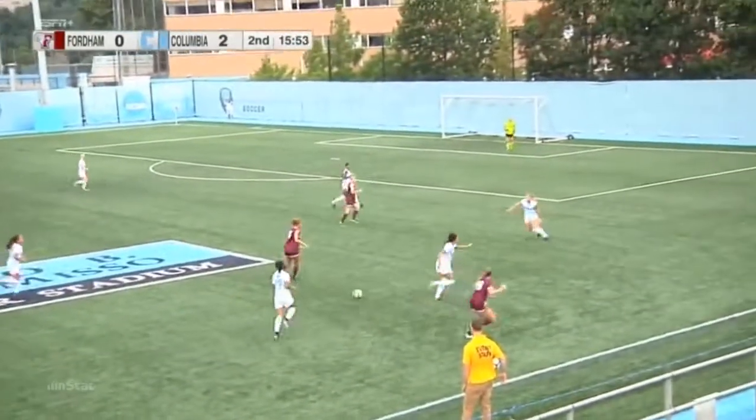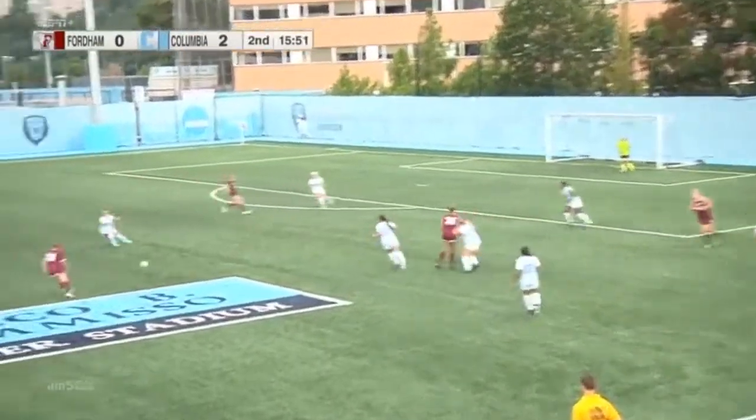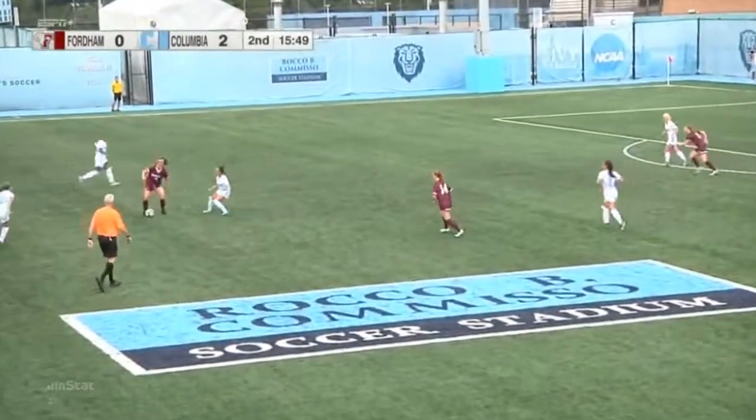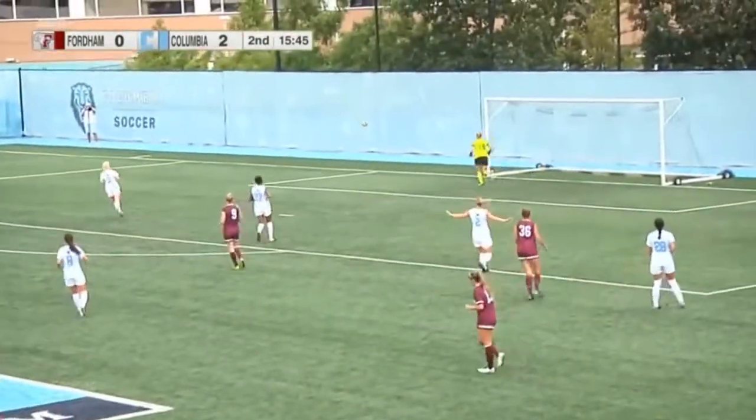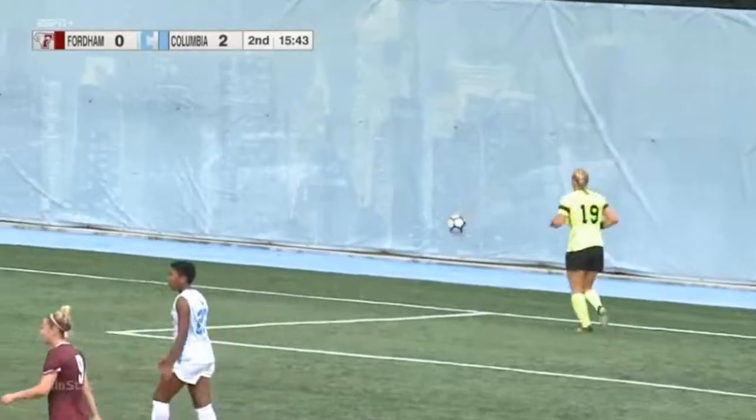Goal kick cut right off by the Rams, who are pressing forward. Amanda Miller, the leading returning scorer, swinging it to the middle. Roughly. A good thought, but off to the left.